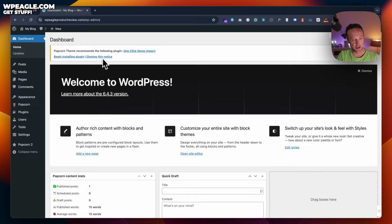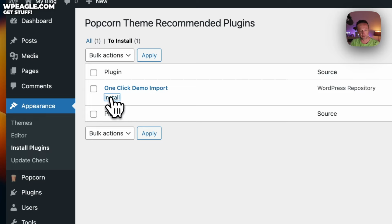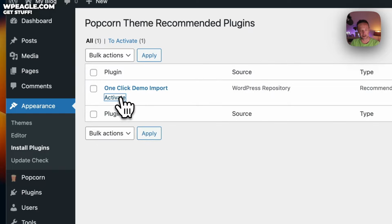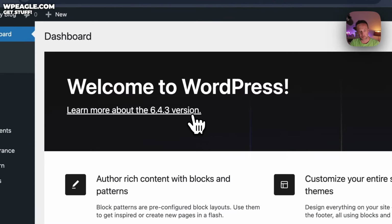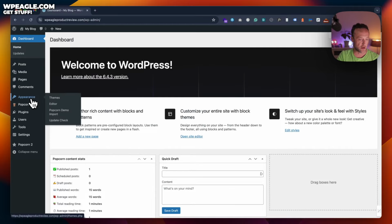And it recommends installing this plugin. So let's do that. Click Begin Install Plugin. Click Install. That's done. Return to the plugins installer. Click Activate. And there we go. That's activated. I'm going to return to the dashboard. And now if we go to appearance, we've got this popcorn demo import option.